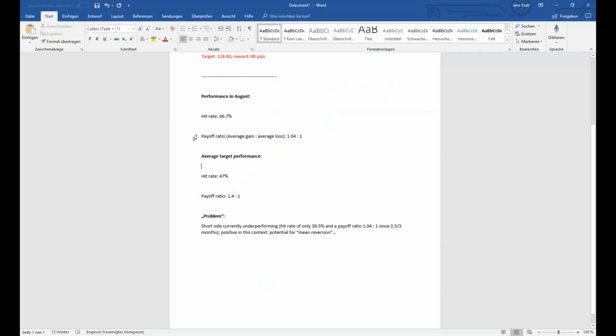What we can also see here is that our payoff ratio was 1.04 to 1. What does it mean? What I do is I calculate the ratio between the average gain and the average loss in this case, and the average gain to the average loss, this is the average target performance, we are looking usually for 1.4 to 1. So this is definitely underperforming while the hit rate is overperforming. So usually the average target hit rate can be found at 47%.